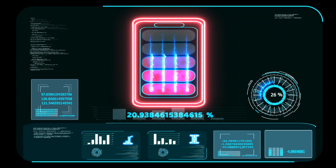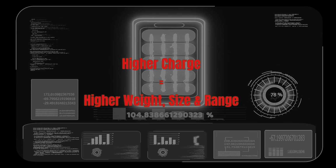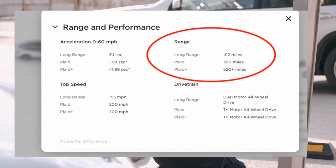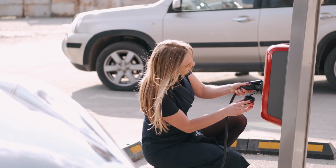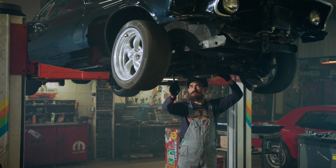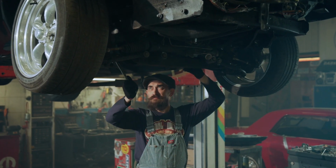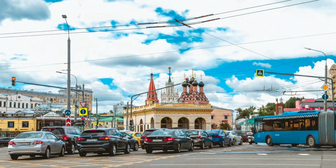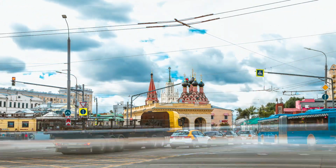Higher the charge of a battery, the bigger is its size and weight, which also dictates the range of an electric car. That's why it is common to see different prices and ranges for an electric car depending on the battery size you opt for. Maintaining these battery packs is also easier compared to your regular car, as any faulty battery can be easily replaced. These are also much more durable and resistant to weather, and of course, much more friendly to the environment.